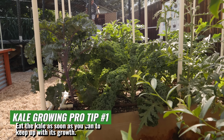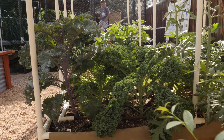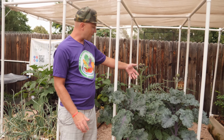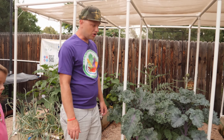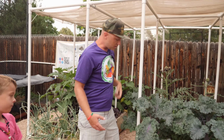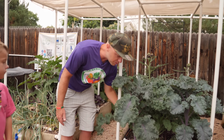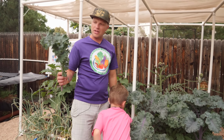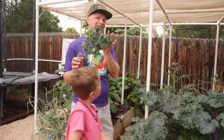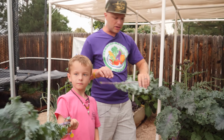Even once your kale plant's starting to get about a foot tall and they've got 6 or 8 really healthy leaves on them, if you've got 4 to 6 kale plants, you're not going to be able to keep up with it, especially with only a family of 4. And just as long as you take from the bottom and you never take from the top, you can continue to eat this kale while it's nice and fresh and before it gets super thick.